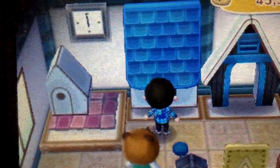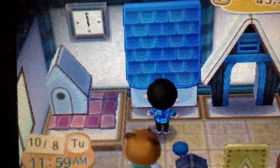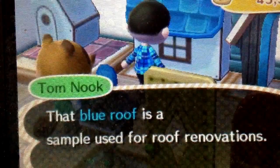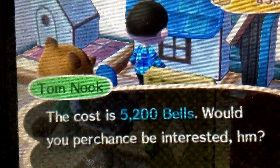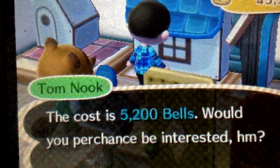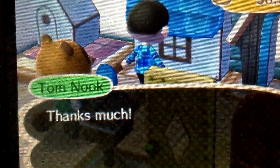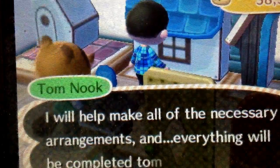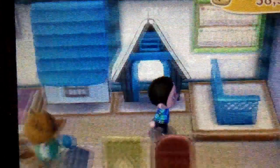Alright, YouTubers, I'm going to change my rooftop again because what you see on the video right now is black, but I'm going to change it to blue. That blue roof is a simple used for roof re-decoration. The cost is 5,200 bells. Would you like to buy it? Yeah, I'll buy it because I want to change my roof color because of the mistake I did before. Thanks much. I will help make all the necessary arrangements and everything will be completed tomorrow. Excited? Yeah, I'm excited. I already know what it's going to look like.